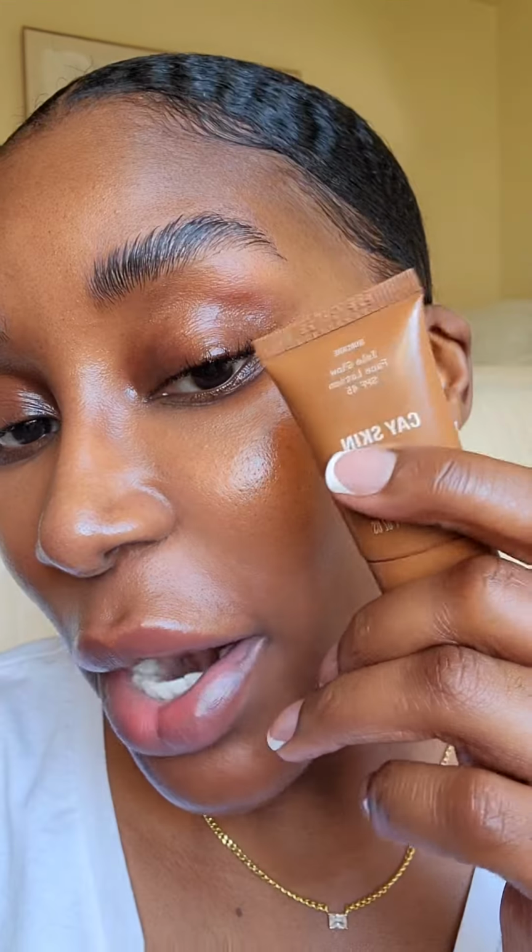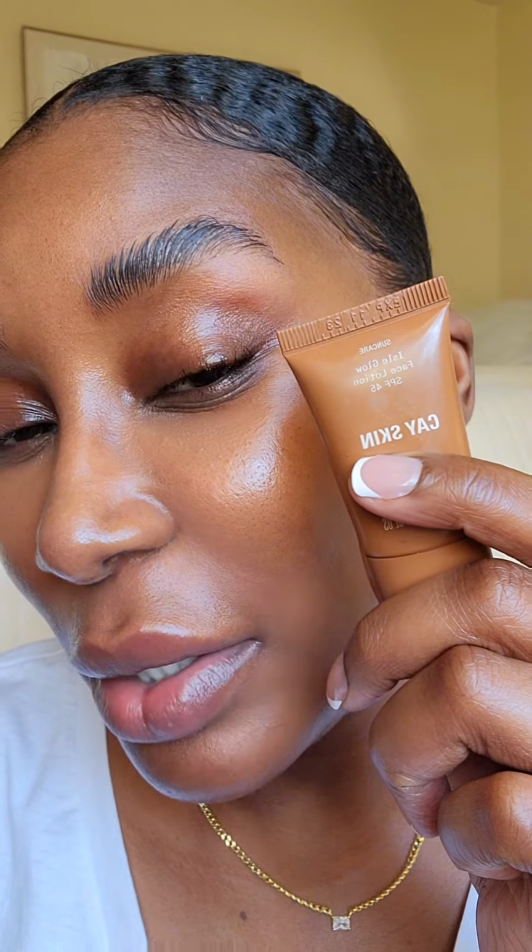Next, we are going to do highlight. All right, y'all, so I'm using this K-Skin SPF. It also has a built-in highlighter in it. I'm going to show you guys how much I actually put on my skin. Y'all see, not much. Tip of my nose and my cheekbone, and just kind of blend it out toward my hairline.